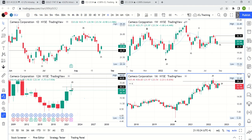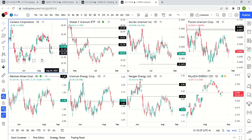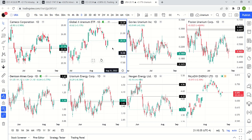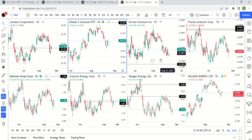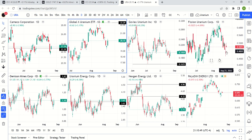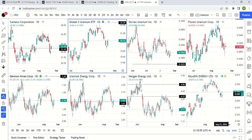And if we look at some of the other uranium names, they're all doing a similar thing, swing low, right? This is CCJ, so that's the one we just looked at. But all these other ones did a similar thing. So the uranium ETF, this one was a swing low as well, but not as strong. GoviX, again, I keep saying GoviX is underperforming the uranium space. If you're going to be in a uranium name, it probably shouldn't be GoviX. This is also not great, right? Fission Uranium had a swing low today, but look at this bearish looking candle. That's not a good indication.